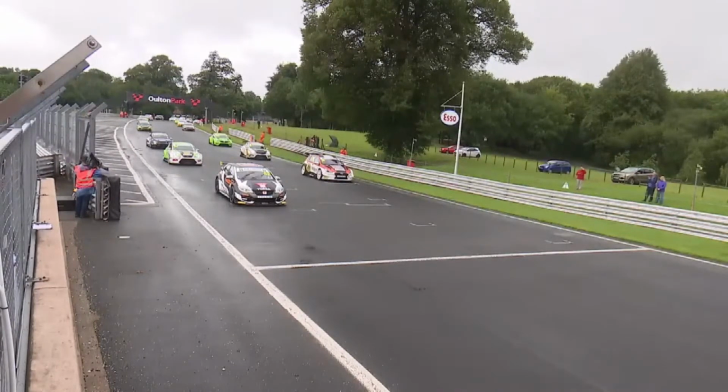But as we've made the point a few times, all of the cars, TCR and NGTC, are all competing for the same prize. They're all scoring points against each other, and whilst there will be a separate prize for the top TCR car at the end of the season, they're also all competing for a big prize of the Touring Car Trophy.